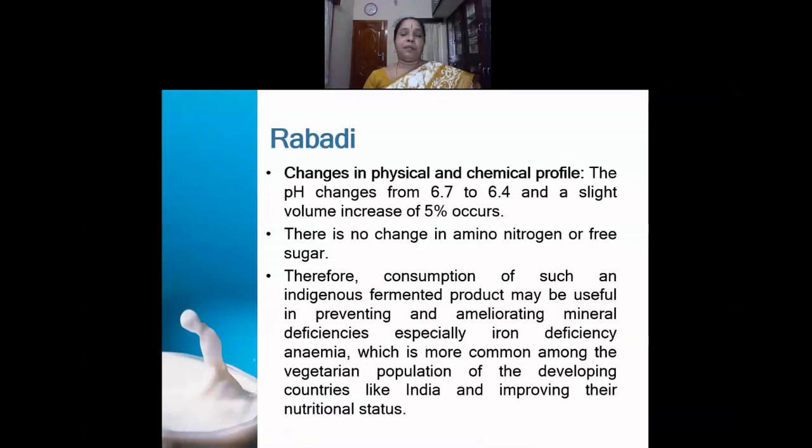Changes in physical and chemical profile of rabadi. The pH changes from 6.7 to 6.4. It becomes acidic and a slight volume increase of about 5%. There is no change in amino nitrogen or free sugar content.